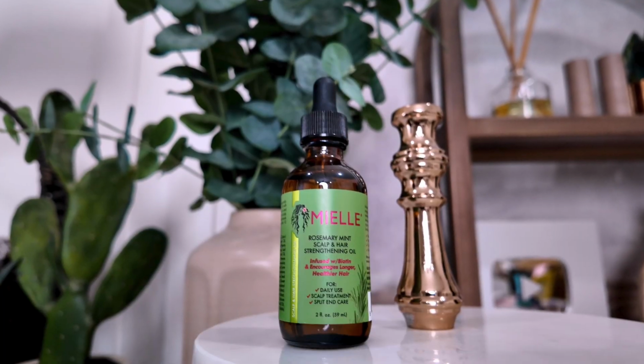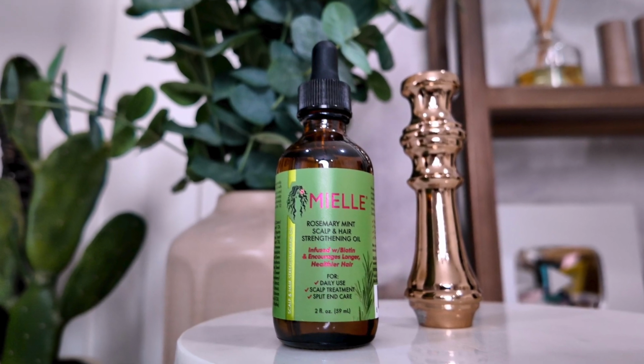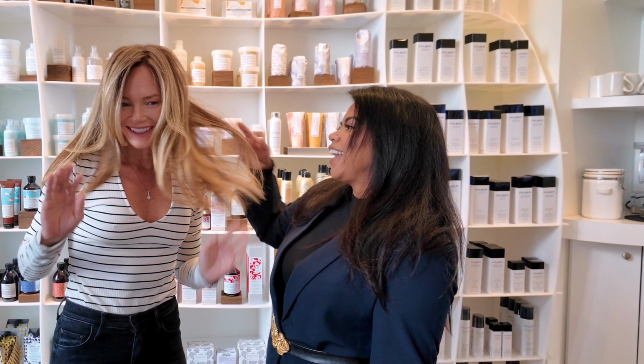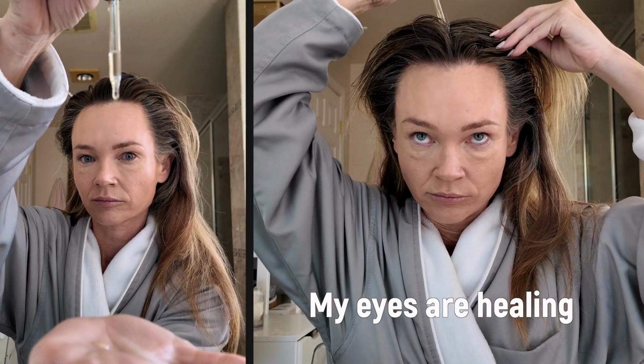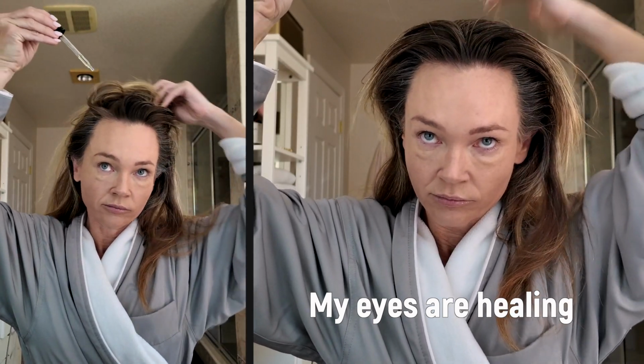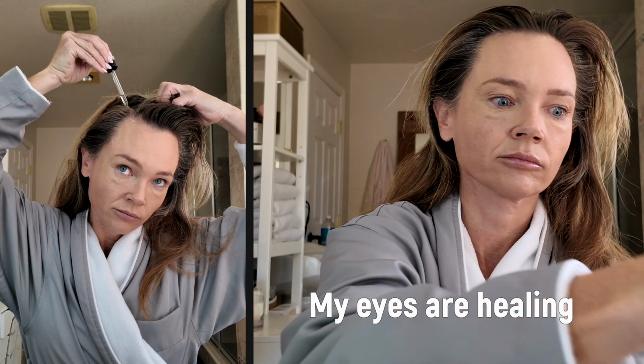Ada recommended this Mielle Rosemary Mint Scalp and Hair Strengthening Oil as her preferred scalp oil. And you guys, she has so much hair and it looks amazing. So I had to get some. I've only tried it a few times and found it can make my scalp oily. As a result, I use it in the evening before early morning yoga sessions, allowing me to wash my hair after it becomes oily and sweaty.